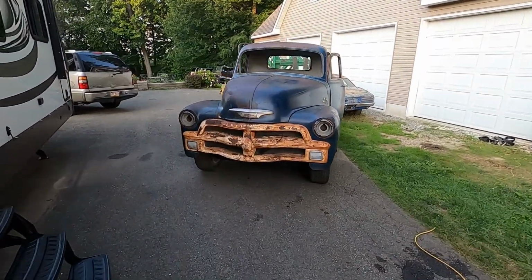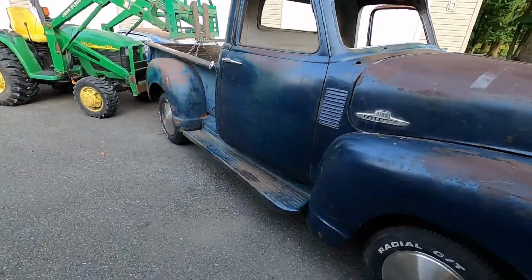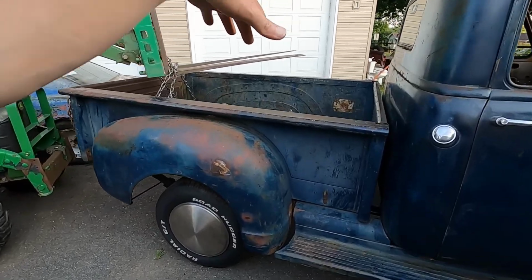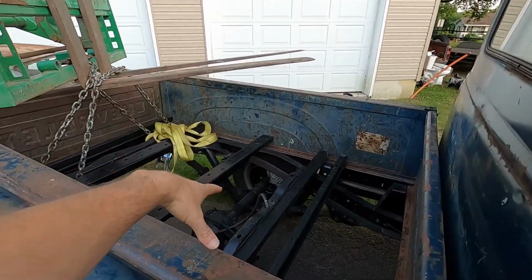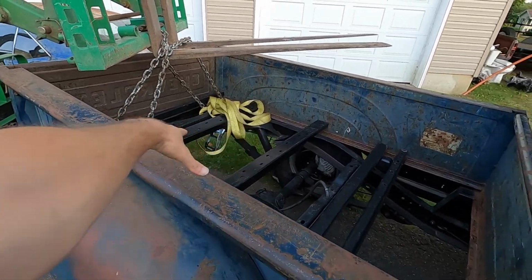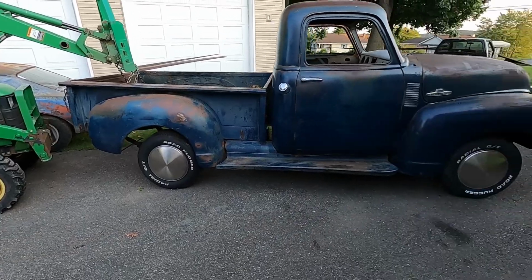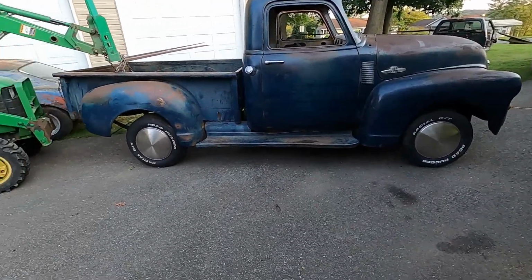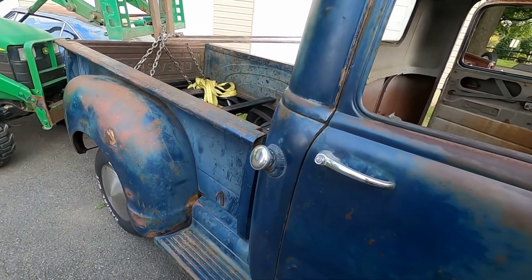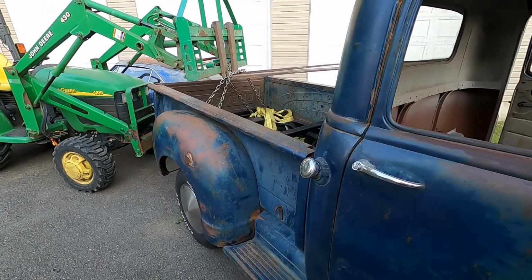Got the 55 unloaded off the trailer, and it looks even better on the ground, in my opinion. We did take the wood bed, I don't know if I showed that in there. Might have took it out before we showed it, but we did take that out and just chained up on the frame. Made it really nice and easy to control unloading off the trailer. So the bed actually did move around a little bit because it's not actually bolted down, and obviously we have it unstrapped now.